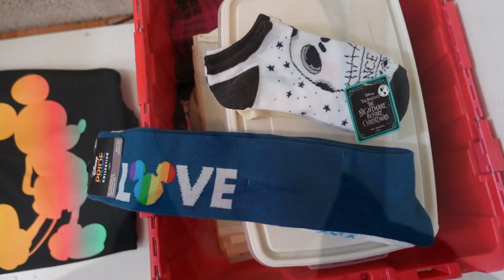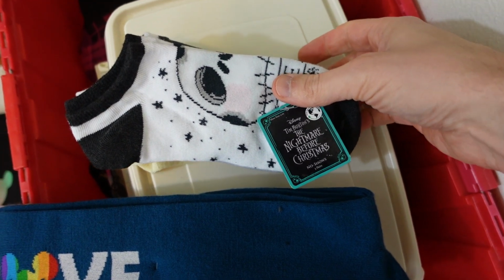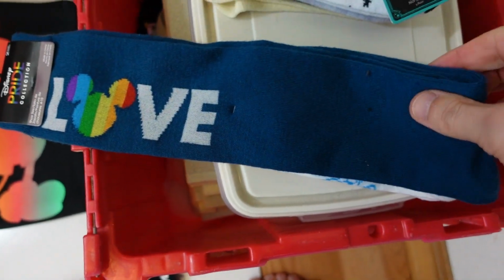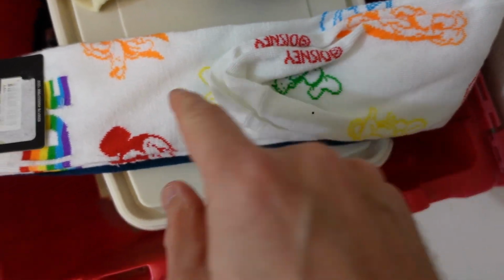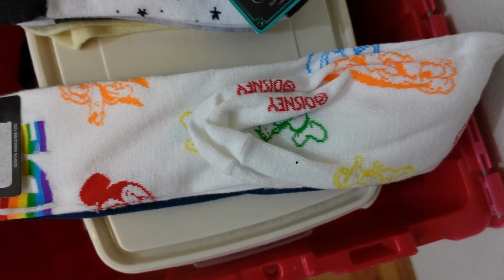Right, I've got today's haul laid out here. Spent $60 on all these t-shirts and 2 pairs of socks. Let me show you the socks first. The first pack is a pack of, I think, 5 Nightmare Before Christmas socks, ankle socks. The other pair is a Disney Pride collection, has 2 pair. One says love, and the other pair, let me show you, has the Rainbow Pride as well as the Mickey characters and Goofy and all the rest.